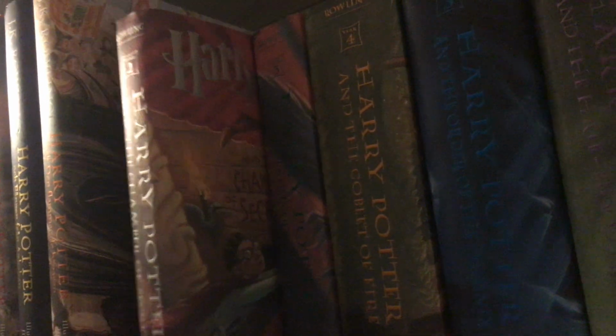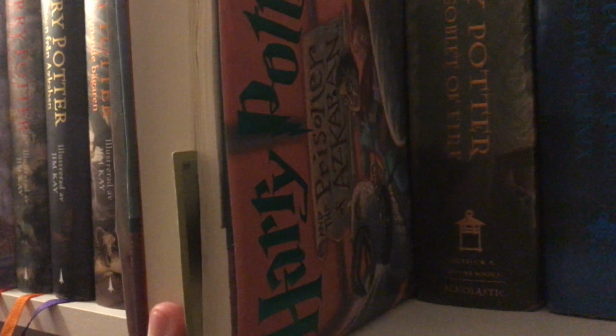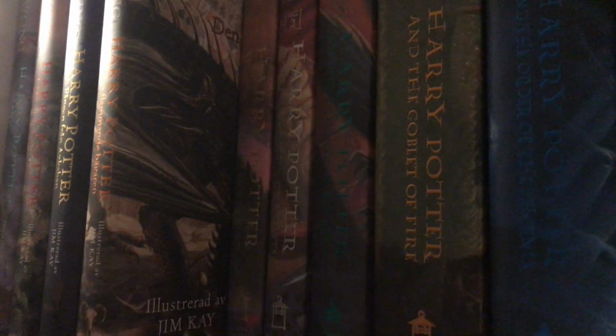Here are my American editions of the books. All of them are second-hand apart from number 6 and 7, though I do have another copy of number 6 that is second-hand. This one, I might actually replace, and this is my current read right now too. You can see that there's water damage to the pages, and I knew of it before I bought the book, and it doesn't really bother me all that much, but I would like to have the book in the best condition possible, so I might replace it at one point.